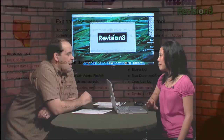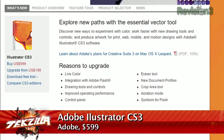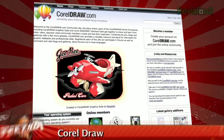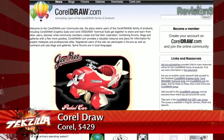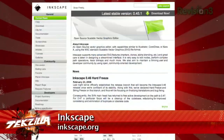Yeah, pretty cheap. Illustrator, $600. Yeah, Illustrator is also going to cost you a pretty penny, but there are some other alternatives. There's CorelDRAW. They also have a vector editing program, and then you've got Xara Xtreme, and then you have what we've been waiting to get to, which is Inkscape.